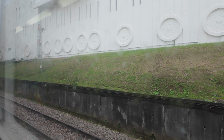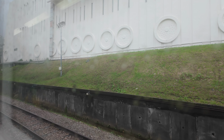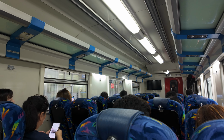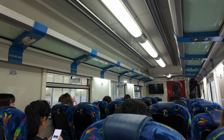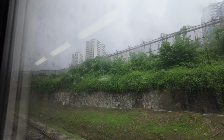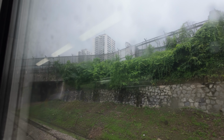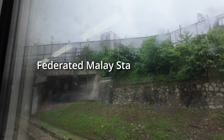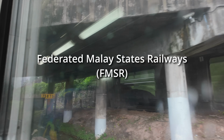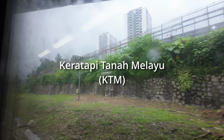We are running on infrastructure that dates back to the British colonial era, and now is a good time to take a quick look at the railway's history. When the causeway completed in 1923, what is today Malaysia and Singapore were both under British administration, and railway operations across the territories were integrated under the Federated Malay States Railways. The FMSR eventually became the Keretapi Tanah Melayu, or KTM, in 1962.